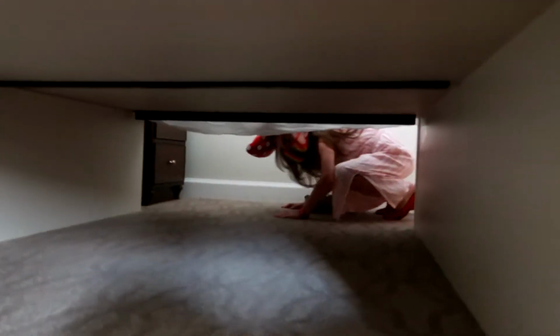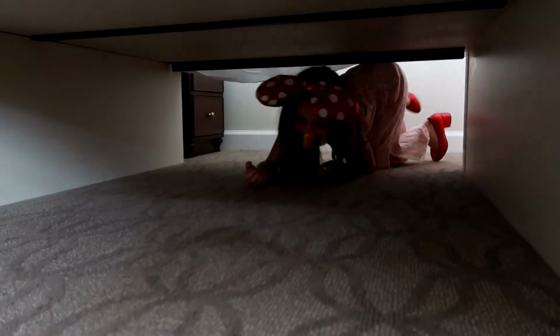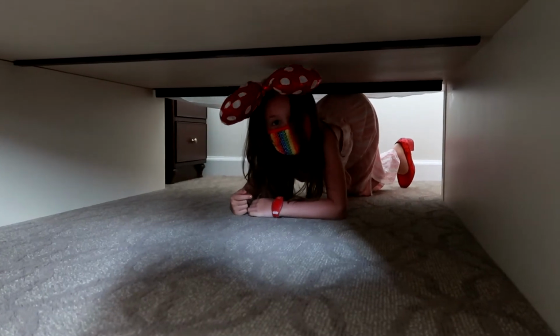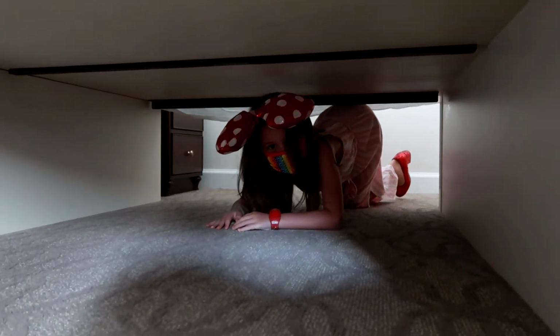Oh. Is this like a secret room? Are you gonna hide under here? You can just sleep under here. Yeah. This can fit like 7 people. Oh, it can sleep 7 people now? Yeah. Cool. It was 6, now it's 7.